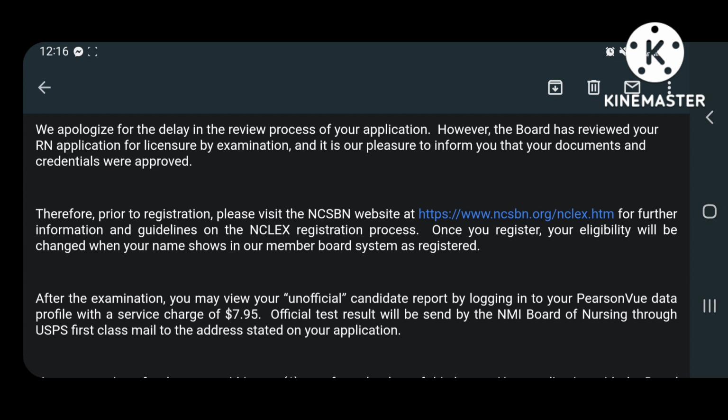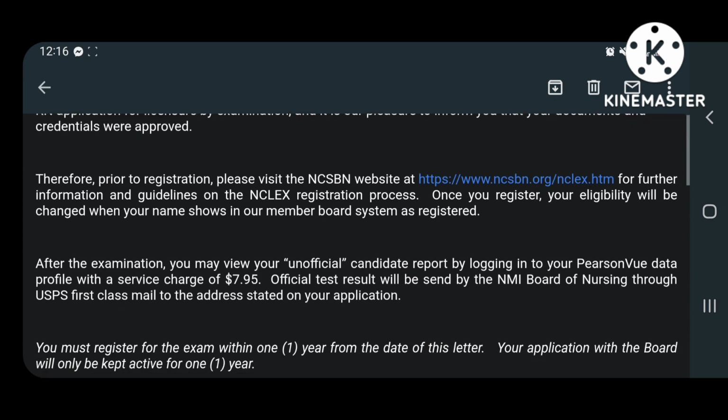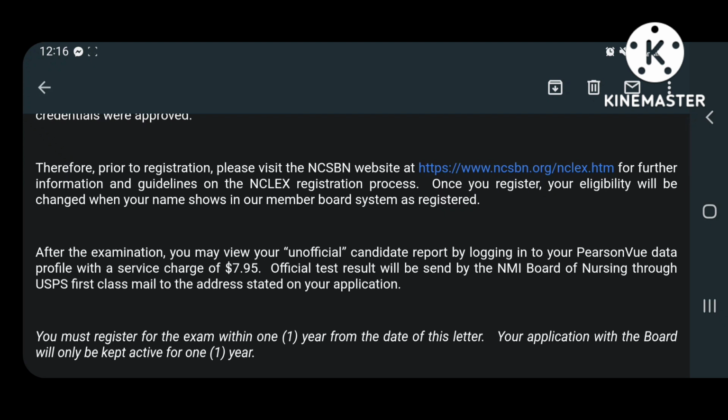For example, after you pass the examination, you can view your unofficial candidate report by logging in to your Pearson View account, and they will charge you $7.95. I think it's still the same amount that you had to pay before, and they said it's still $7.95. Then the official test result will be sent by NMI. They will give you a document saying that you passed your exam under NMI BON.